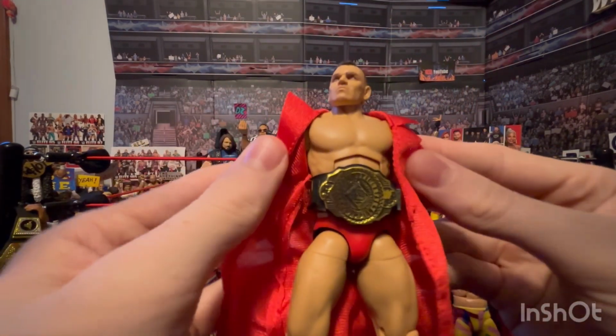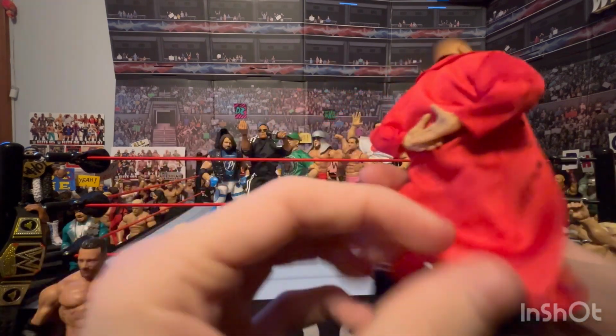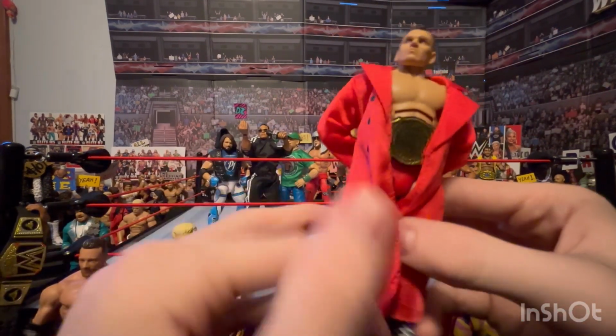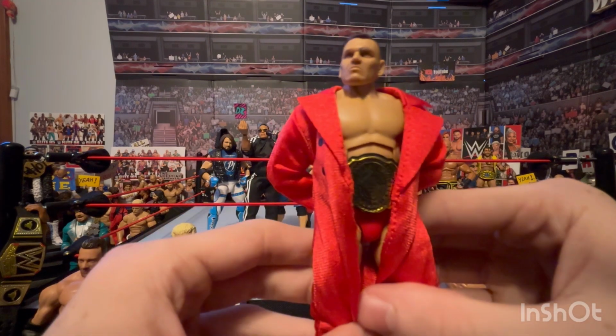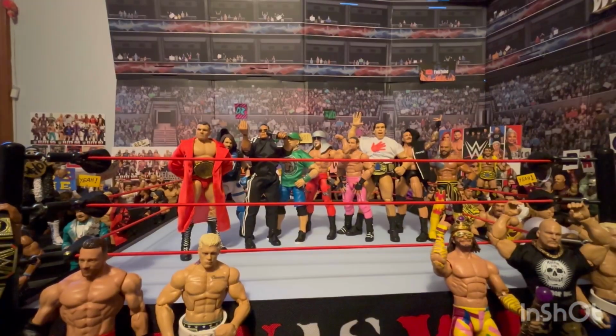They got the torso of Gunther so perfect. Double jointed arms. They got the open hands and everything for his pose. When he comes out to the ring, I'm like, this thing is fantastic. Absolutely love this figure. And then, the number one, in my opinion, of the best WWE figure of the year.